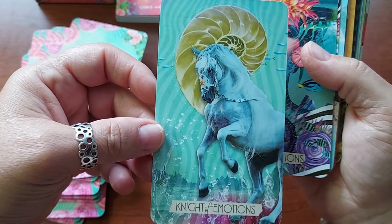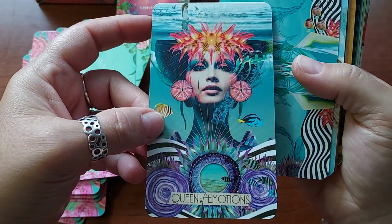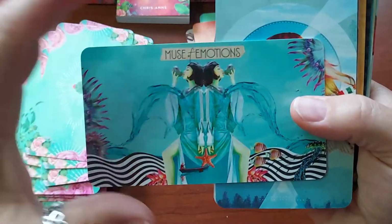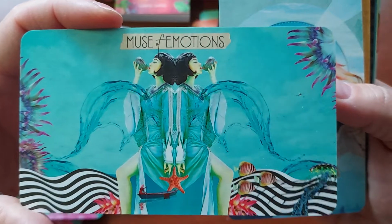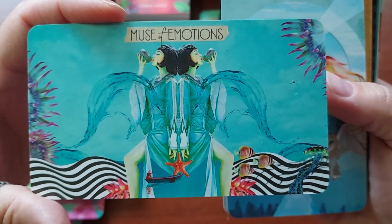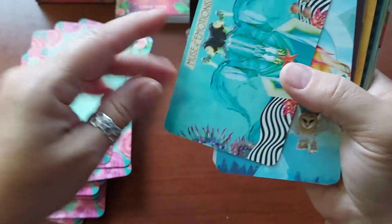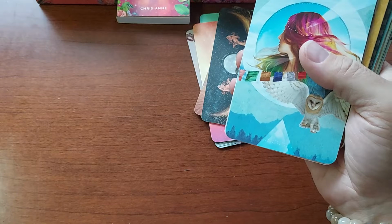Knight of emotions. Queen of emotions. Beautiful. And the Muse of emotions. So the Muse cards are going to be the ones that are in landscape. So Muse of emotions, which would typically be the King of emotions. This gives me definitely more Queen of emotions. Oh, Queen of Cups vibe.